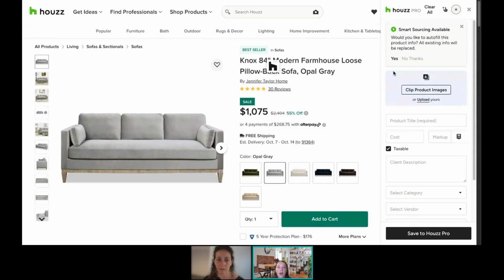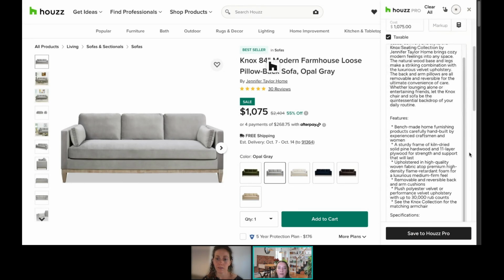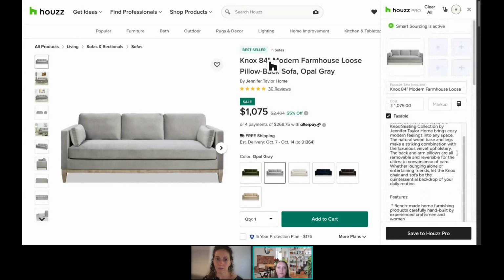Since we are on the Houzz website, there is, of course, smart sourcing available. Smart sourcing will autofill the different sections of the product. Other websites will do it. Some websites do block it, so it just depends on the vendor. But if I go ahead and click yes, you'll notice that this will pull in the information automatically, and I don't have to do much else here.